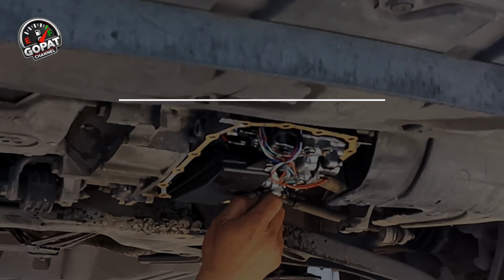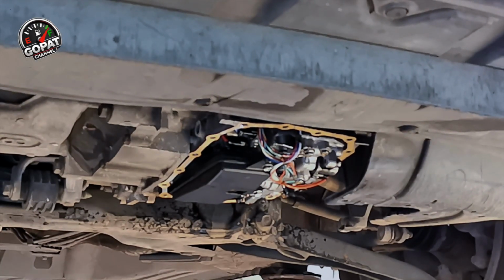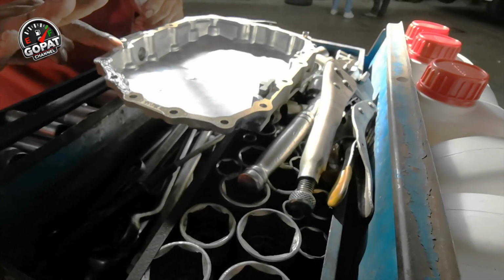I opted not to use a transmission fluid exchanger machine, and I will just perform another CVT fluid change after 6 months. That is my preference since this is the first time that the CVT fluid will be changed.